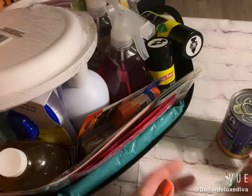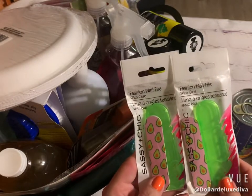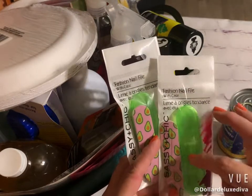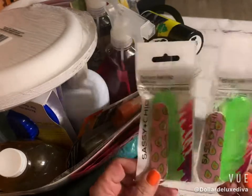And then I also picked up these adorable little portable nail file buffers with avocados on it, and it comes with this portable little case to put the nail file in so that you can carry it in your purse. So I picked up one and one for a backup.